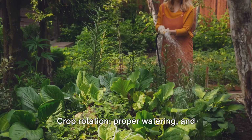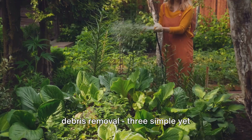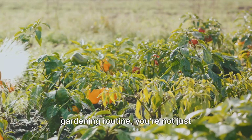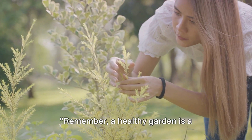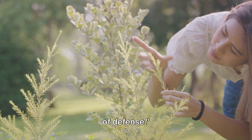So there you have it. Crop rotation, proper watering, and debris removal. 3 simple yet effective cultural practices for pest prevention. By incorporating these into your gardening routine, you're not just battling pests. You're creating a healthy, thriving environment that naturally deters them. Remember, a healthy garden is a pest-free garden, and these practices are your first line of defense.